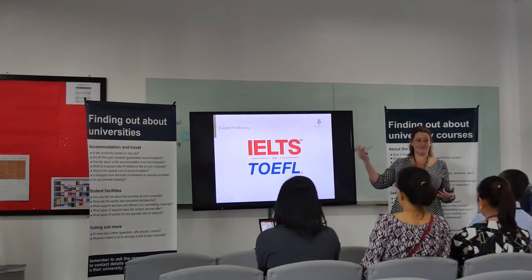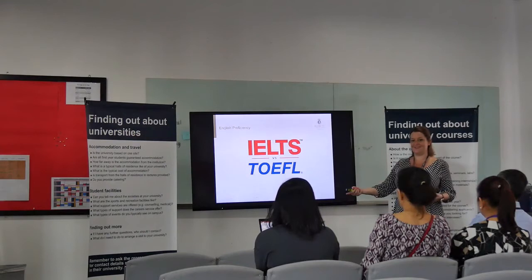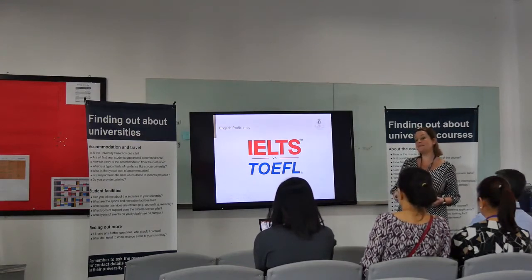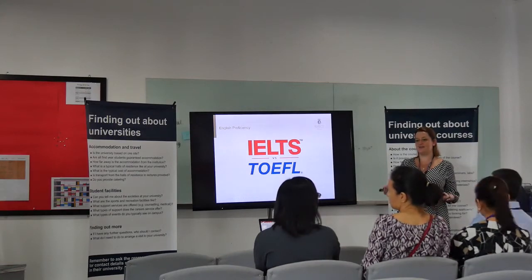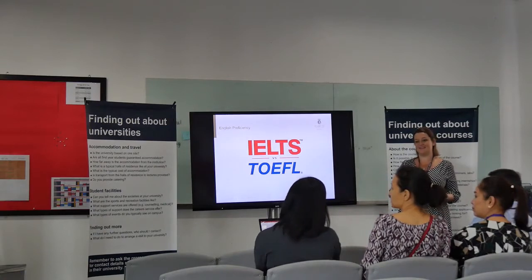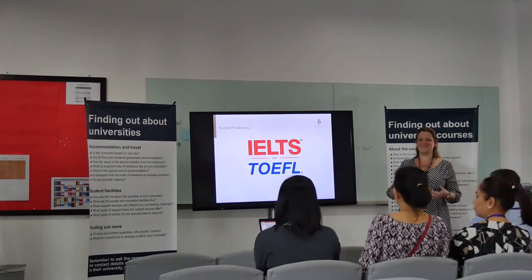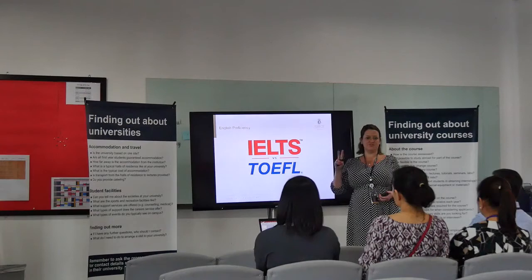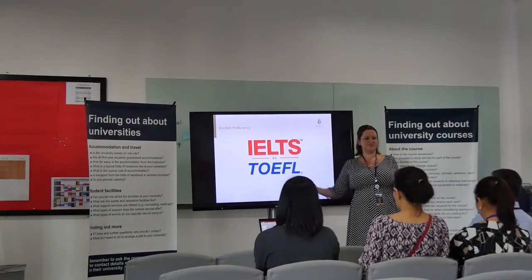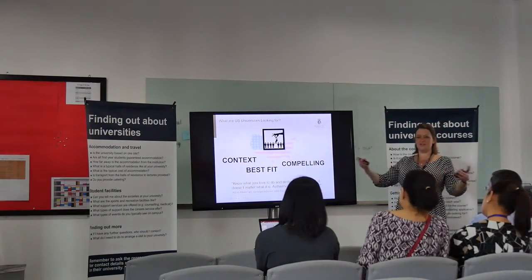So it's just something to have on the horizon. And it's something that they will need to take before they apply, not afterwards. Unless they have a US passport or a British passport, an English-speaking country passport, they will have to take this. It's not hard. They just have to do it. And again, these are valid for 2 years, so they can take it any time in year 12 or year 13. So what are US universities looking for when they're looking at the applications?